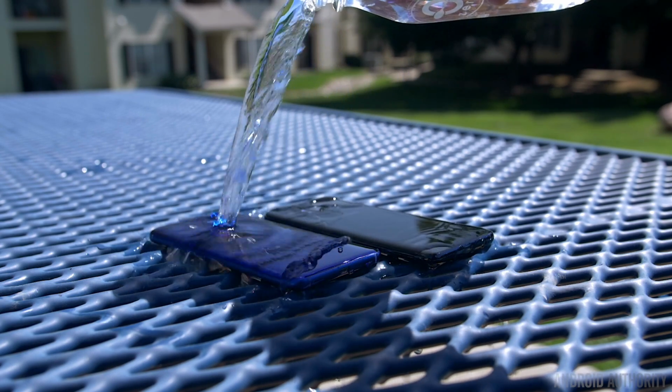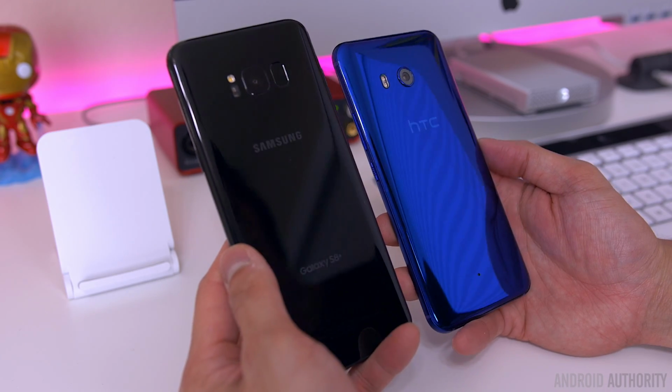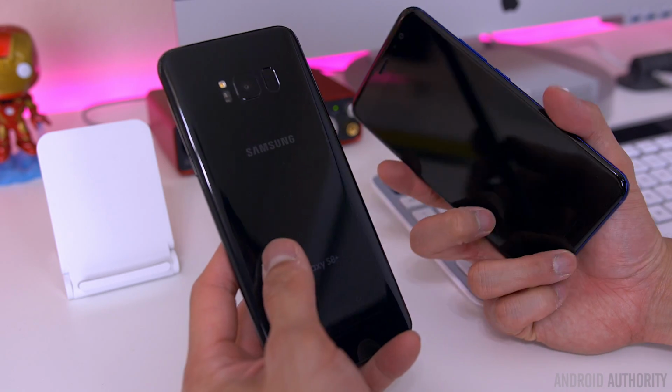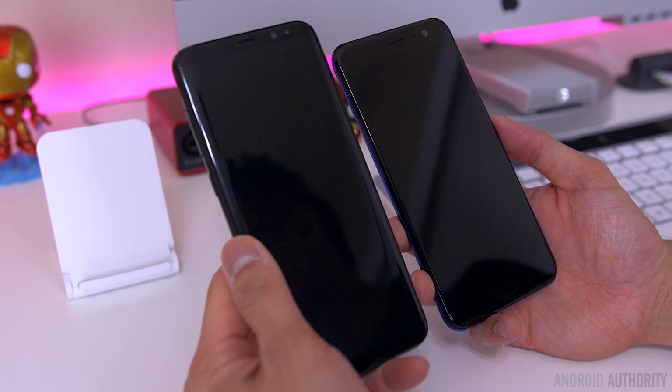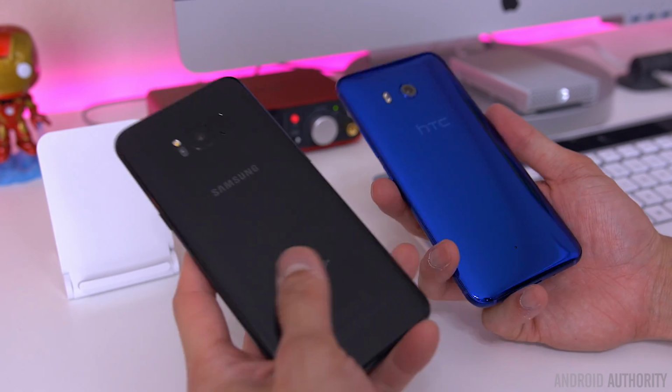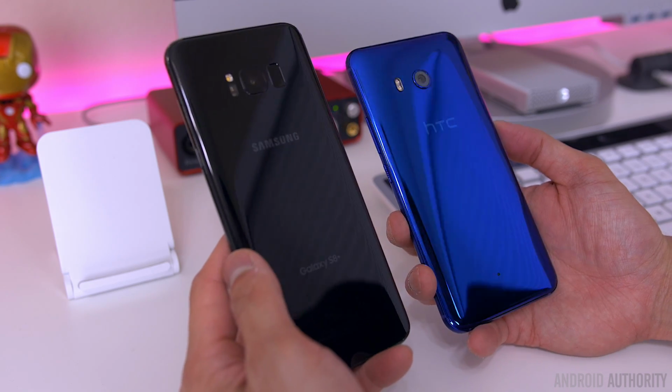They're also built from very similar materials. You've got mainly glass bodies and metal frames, and they both feature curved edge glass on the front and rear panels that seamlessly melt into the metal frame. You won't find any sharp or rough edges on either one of these devices, which makes them both very comfortable to hold, and they just look extremely sleek.